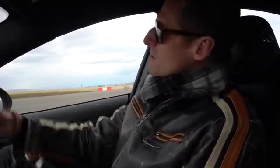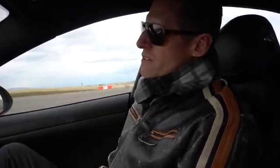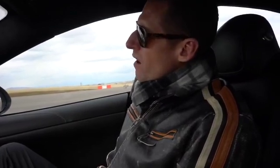So the minute that I'm not accelerating, I'm charging my car and I'm slowing, which is actually quite fun. When we did a little lap around the Douglas training facility here, just simply cornering, letting off the accelerator, I'm slowing, I'm charging, and I feel like I'm in complete control.